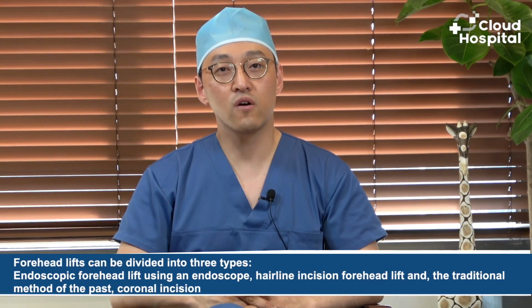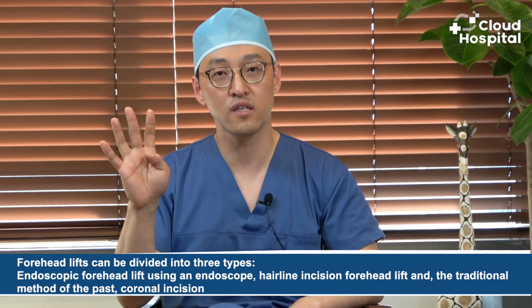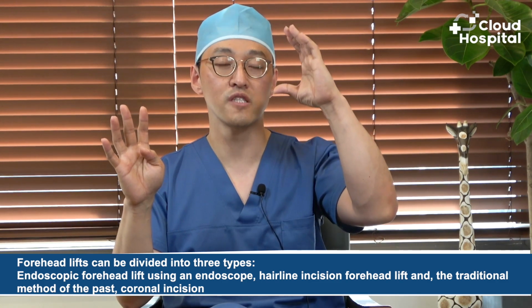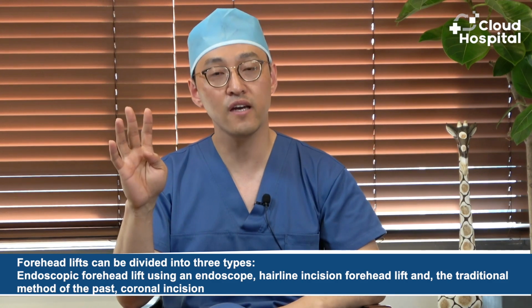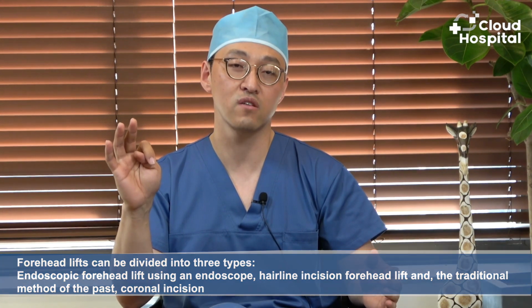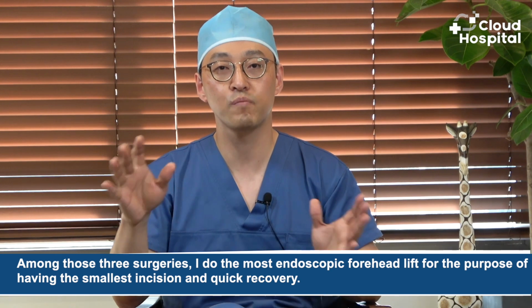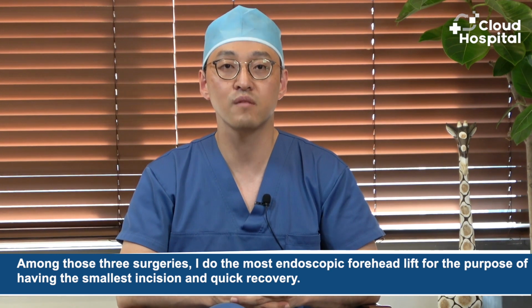So which type of forehead lift do you usually perform? Generally, forehead lifts can be divided into three types. Endoscopic forehead lift using an endoscope, which I mainly do, and hairline incision forehead lift that can be done while reducing the forehead when the length of the forehead is wide. And the traditional method of the past, coronal incision, which was often done when there was no endoscope, and coronal incision forehead elevation, which cuts the entire hairline. So there are these three types. Among those three surgeries, I do the most endoscopic forehead lift for the purpose of having the smallest incision and quick recovery. Okay, so can you briefly explain the difference between those techniques that you have mentioned?